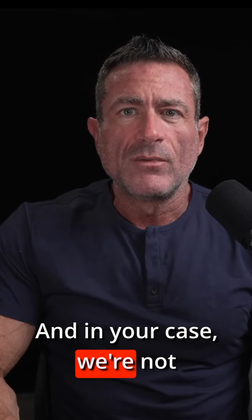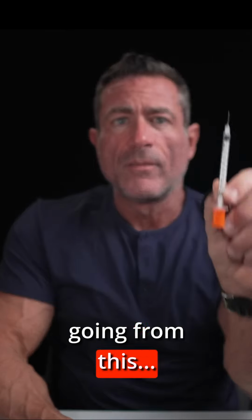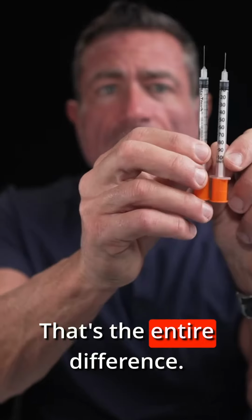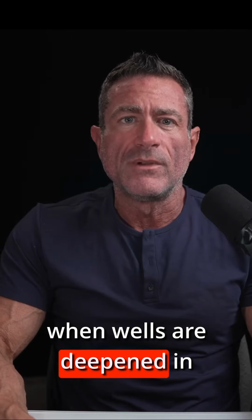And in your case, we're not talking about drilling another 1,000 feet. We're moving 1/8 of an inch deeper, from a half-inch needle to a 5/8 inch needle. We're talking about going from this to this. That's the entire difference, 1/8 of an inch. Percentage-wise, that's actually very similar to what happens when wells are deepened in the real world.